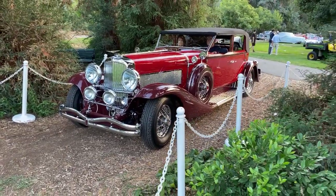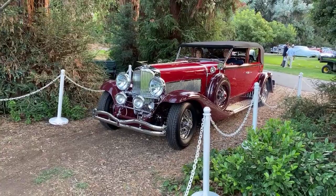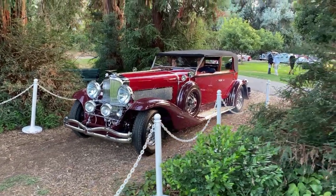Just gorgeous. Absolutely gorgeous. We got so much more coming too. Hopefully I have battery for all of it.